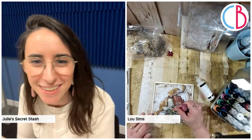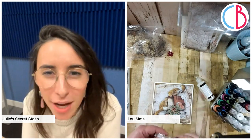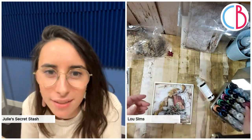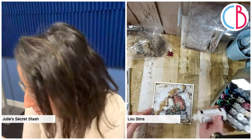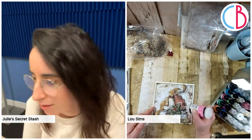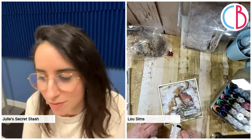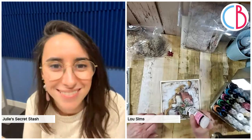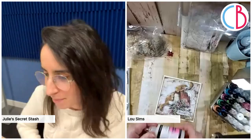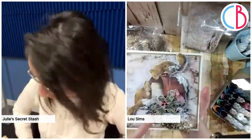Right, let's put a little bit of sparkle on the berries. Is it red, pink that you use? Red, it's a red Stickles called cranberry. Oh, right. And then I'm just going to put some liquid glossy accents on some of these other berries that we've got, just so I've got some different textures going on. Put that there. So we've got them just showing on all the different textures.